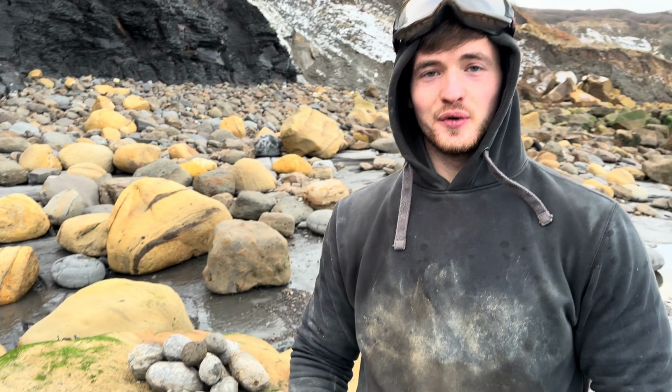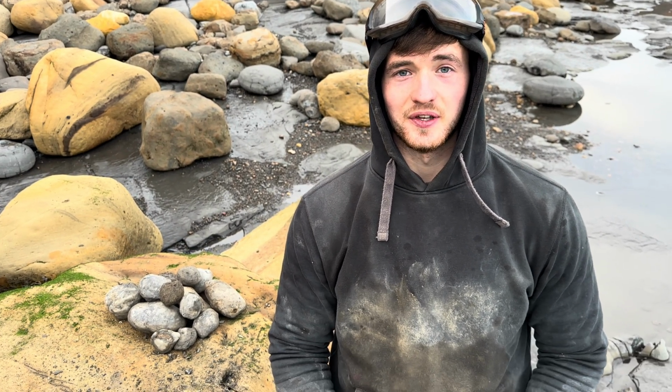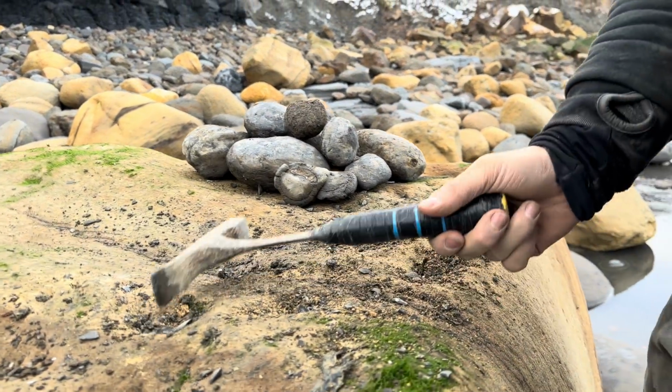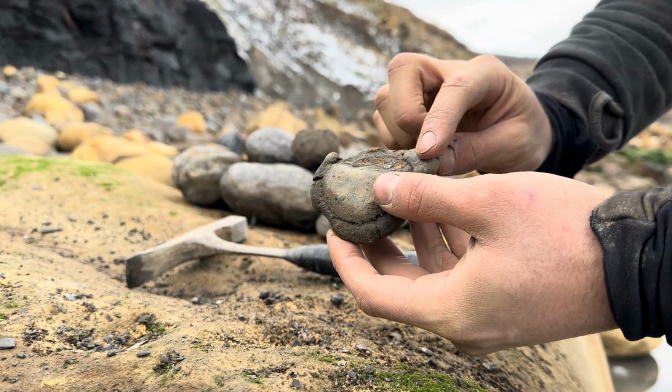I've got plenty of ammonites in my bag already, but I've got a few nodules just here to the side of me, which I haven't split open yet. So let's crack a few and see if there's anything inside. Get my safety goggles on. Let's start with an obvious one first. We know there's an ammonite in this one.